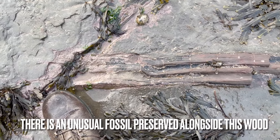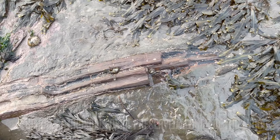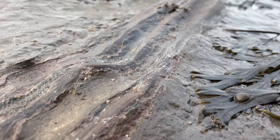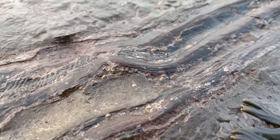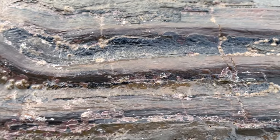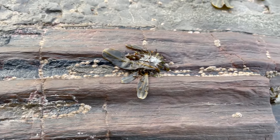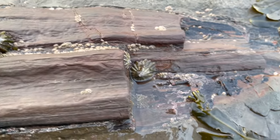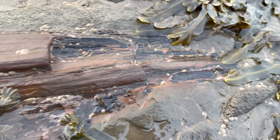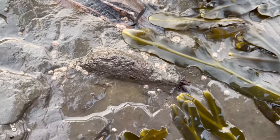Here's another piece of wood that we noticed. This one is quite interesting in the sense that it's got a pretty random fossil preserved at the very end of it. It's quite difficult to tell what it is at first, but it's actually a fossilised coprolite, or fossil faeces, preserved at the end of this piece of wood. It's pretty unusual, and I don't think I've seen that before. You can see it just there.